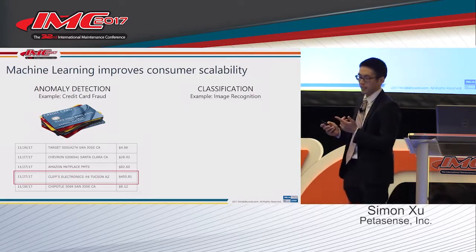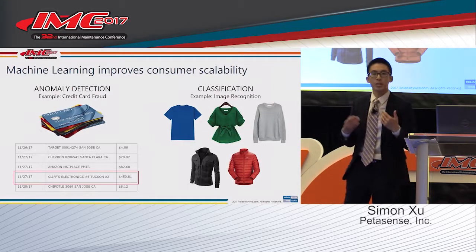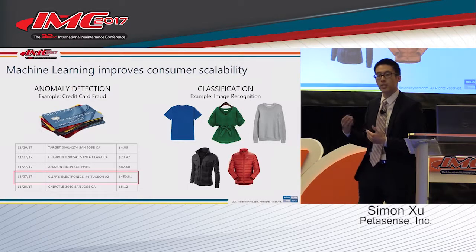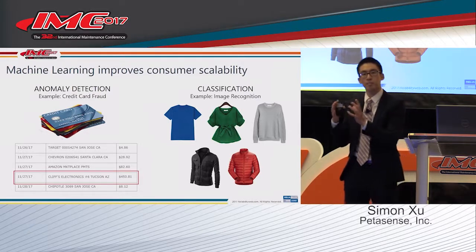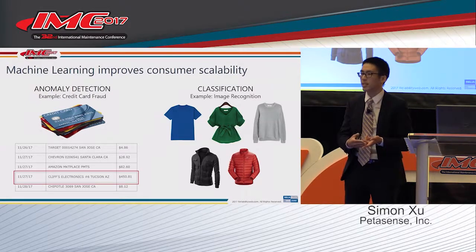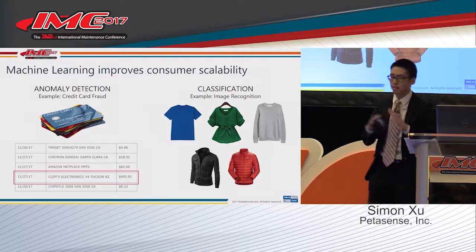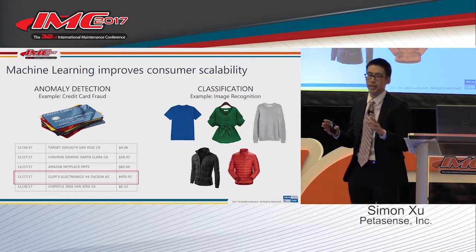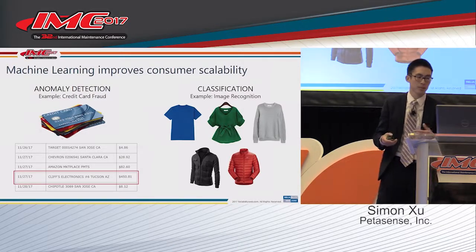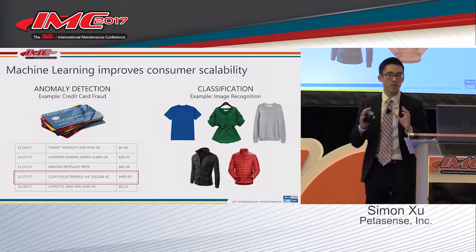Another area where machine learning is commonly used is image recognition. Us humans are really good at recognizing the difference between a jacket or a dress. But machine learning algorithms can now look at images and pick out particular characteristics to determine the difference between, say, a sweater vest and a formal vest. Once this algorithm is trained, it can classify thousands of images very, very quickly. Having a person do that would take an enormous amount of time, and it wouldn't be very practical either.